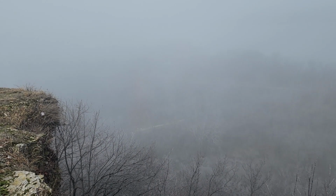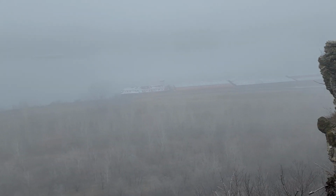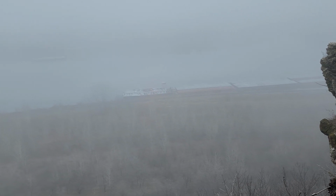Okay, we've been sitting over there eating lunch. All the people finally left. Literally, we thought the sun was coming out, and now the fog has just socked it back in. We've been keeping an eye on this barge right here. There is no barge traffic right now on this part of the Mississippi River.